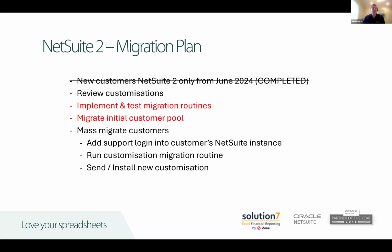Those migration routines are, I should have actually put this in the slide, for anyone with customizations. So not only do we have to, between us, get workbooks migrated to NetSuite 2, we also have to migrate any customer customization, typically what we would call an adapter. You'll know if you have customizations, or a custom adapter, because you will have worked with one of the support team to build that.